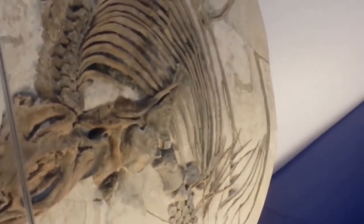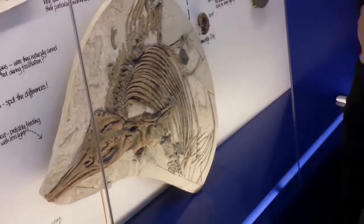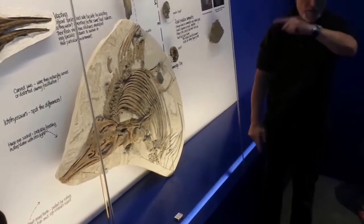Now, what you must realise is you don't see it like this. If you can imagine a block of limestone that high, and then you see the cross section of those bones. And you can see a line of bones, okay.